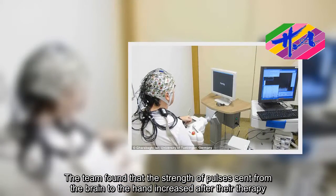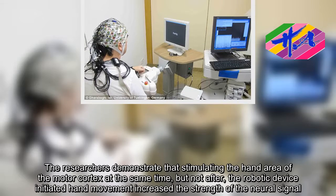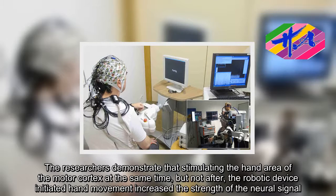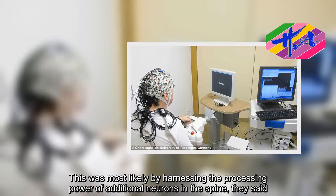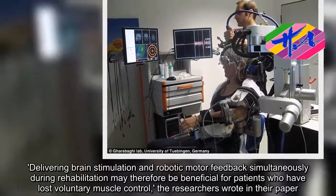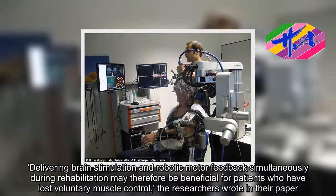The researchers demonstrate that stimulating the hand area of the motor cortex at the same time, but not after, the robotic device-initiated hand movement increased the strength of the neural signal. This was most likely by harnessing the processing power of additional neurons in the spine, they said. The signal decreased when participants were not required to imagine moving their hand. Delivering brain stimulation and robotic motor feedback simultaneously during rehabilitation may therefore be beneficial for patients who have lost voluntary muscle control, the researchers wrote in their paper.